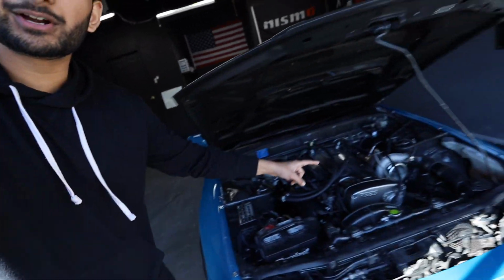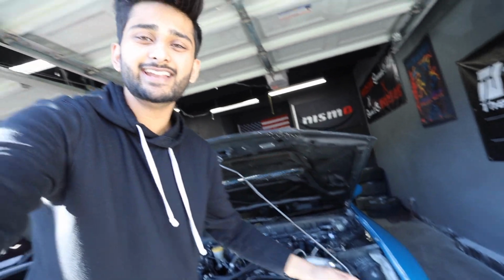It finally happened. I finally blew my eBay turbo on my Skyline GTR. Now, this might be a bold statement, but I'm pretty certain on this. I am the only person in the world to have an eBay turbo Skyline GTR. There might be a GTST owner out there that's already done it, but I believe that I am the only GTR owner that has ever, in the history of the world, put an eBay turbo on a Skyline GTR.